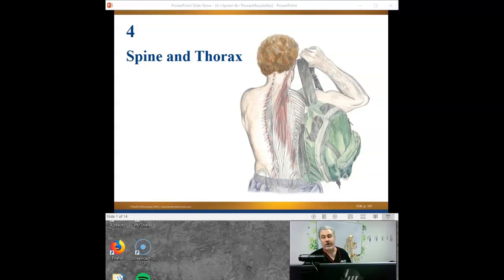Cool. Your quadratus lumborum, by the way, is about the size of your hands in back. But I'm going to show you why we did the silly side pocket thing in a second. It really helps later with actions and recognizing stuff.